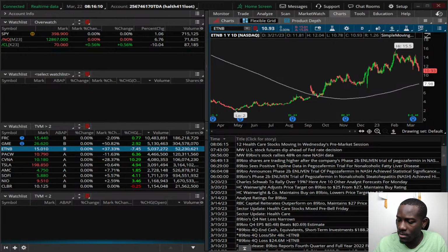Carvana getting smaller bars here. I think ETNB is going to be our lowest float. Let's see what that float actually is. Okay, float is 36.04 million. This is another one held heavily by institutions. So we'll see how that trades. Again, if I'm going to buy, it's got to be a low buy. If the institutions are in there playing, it's got to be a low buy.